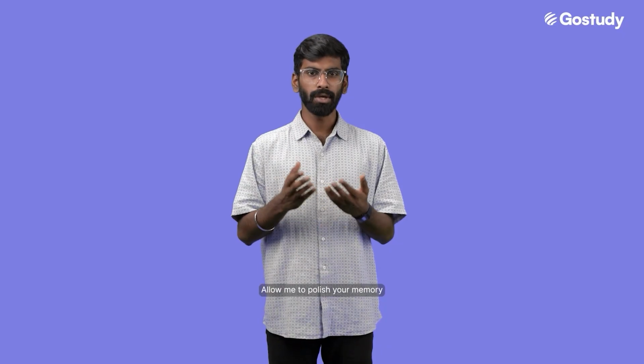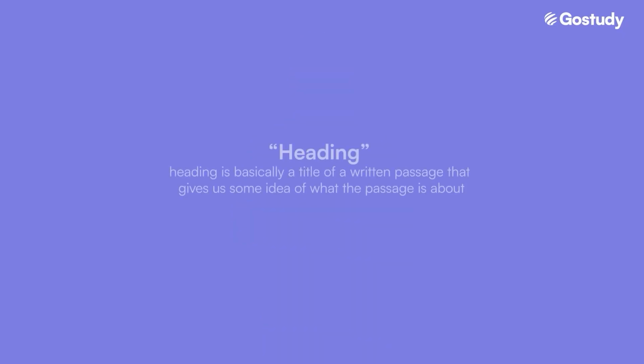Allow me to polish your memory of what a heading is. A heading is basically the title of a written passage that gives us some idea of what the passage is about. A suitable heading will contain some keywords from the written text and give us some hints about the main idea discussed in the passage.